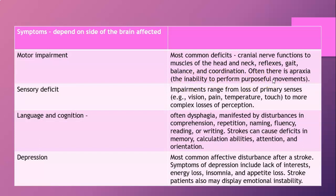Then there's sensory deficits, which include impairments ranging from loss of primary senses such as vision, pain, temperature, and touch, to more complex losses such as loss of perception. And that could be a problem, to lose the sense of pain if there's like a toothache or a cavity, but they don't feel the pain from it if it gets big, so that could be an issue.